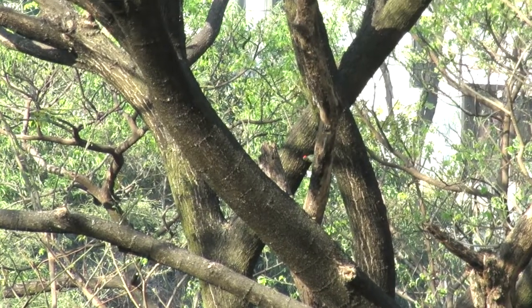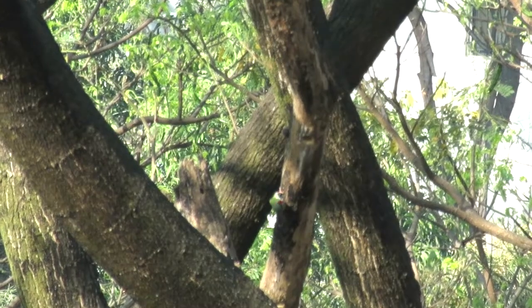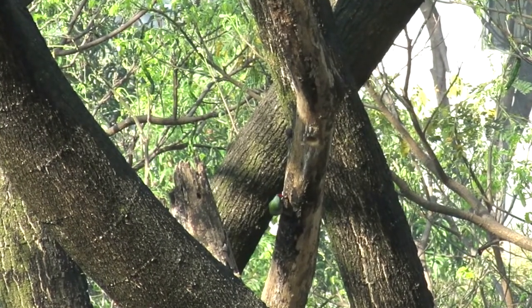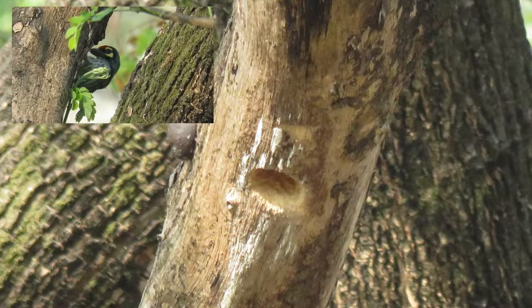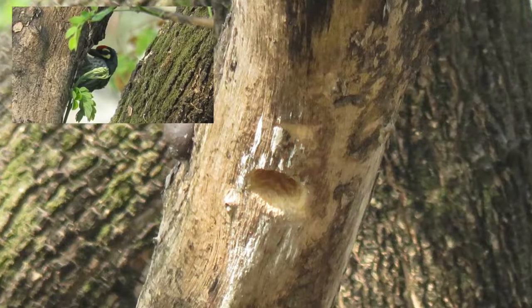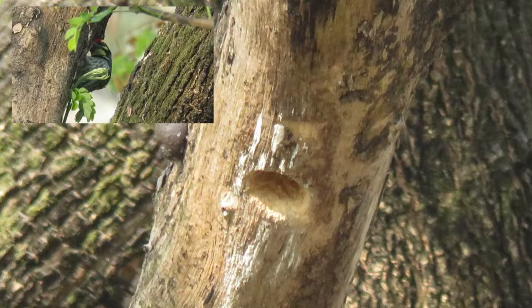In fact, he had earlier started chipping on the east side and it had gone fairly deep, but for some reason abandoned it. Is it because it was facing the rising sun and maybe not good for the young one? Or was the wood too hard to chip?